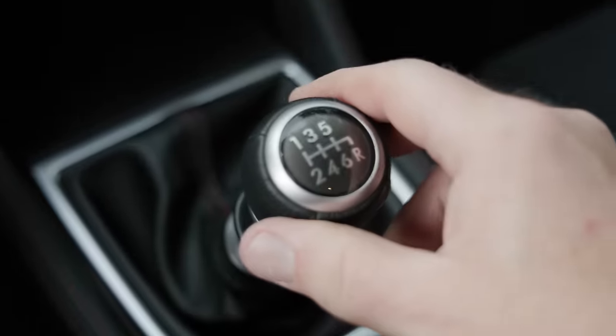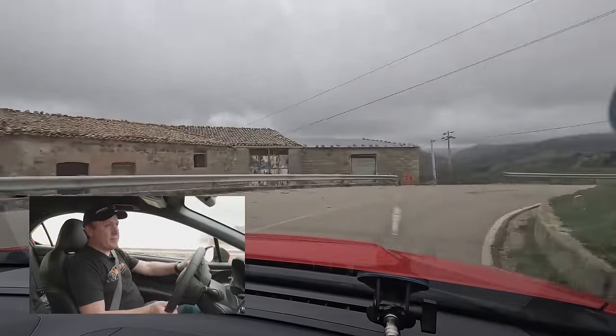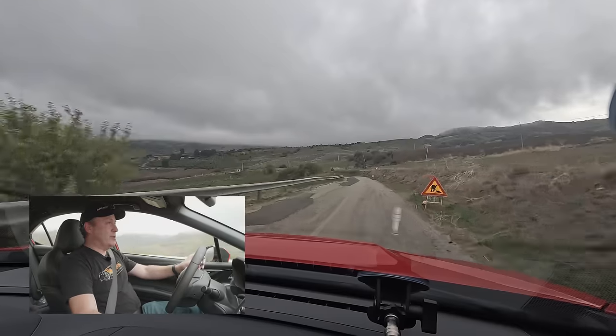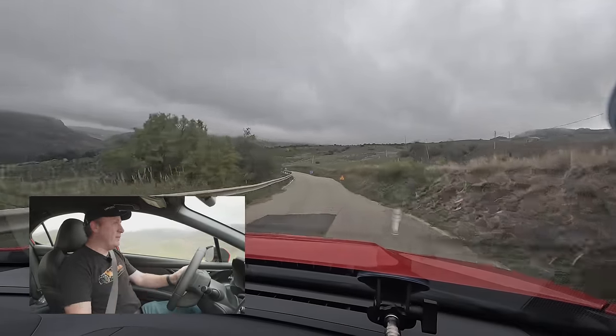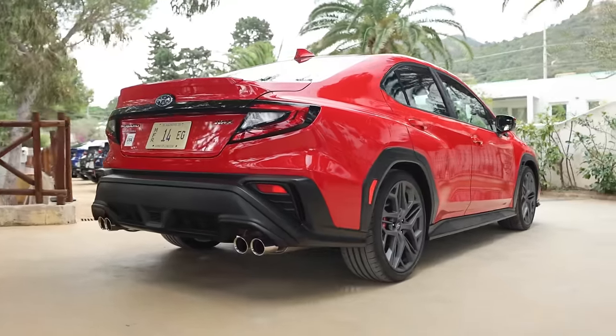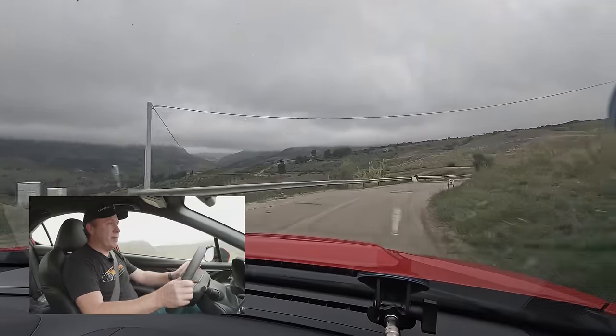Now, the all-wheel drive system on this one, because it is, yes, the stick shift, means it has a viscous coupler in the middle, and that viscous coupler is going to split power 50-50. Yeah, it is a straight 50-50 split. In the back, I'd like to say that there's a limited slip differential, but there's not. It's just an open differential.